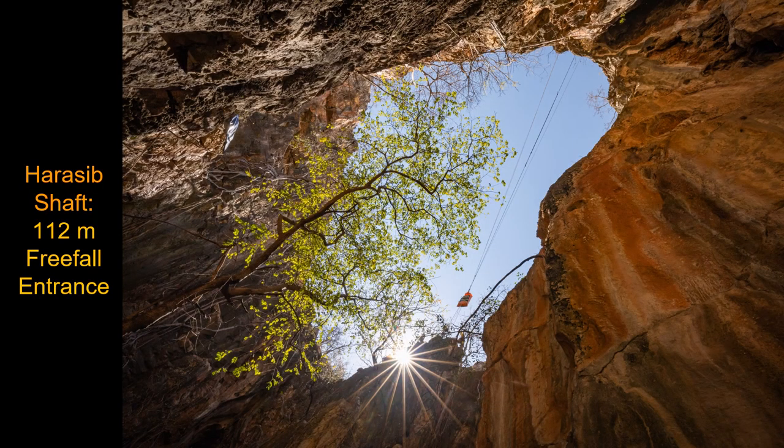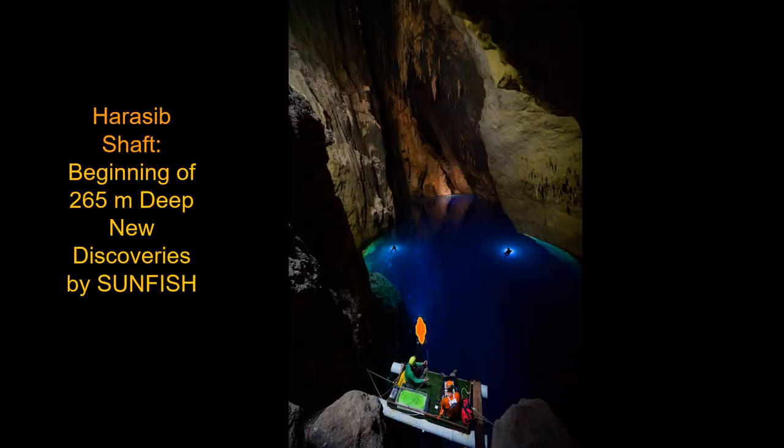Our next stop was Haraseeb Shaft. This is a 112-meter freefall pit coming from the surface down to water level at a water-filled shaft that goes straight down. From a floating raft, we deployed Sunfish, and it dove vertically to a depth of 150 meters before discovering a horizontal extension.